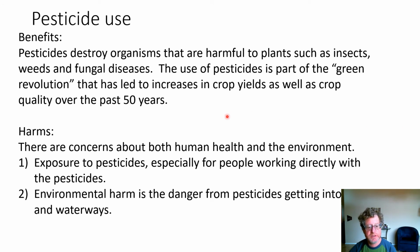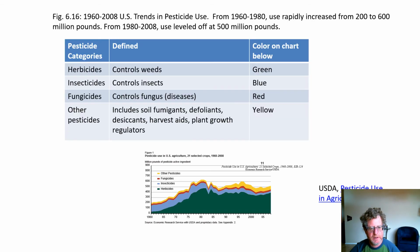Similarly, pesticide use helps the crops, so you get crops that need to be sprayed for fungus, for bugs, and to keep the weeds down. But there are harms from this pesticide use, such as exposure to the pesticides, especially for people working directly with them. I know some people are into organic foods, but the amount of pesticides in the stuff you buy in the grocery store is really trivial. You're better off eating fruits and vegetables and not worrying about pesticides than saying, oh, I can't eat fruits and vegetables because I can't afford organic foods. But there's also environmental harm from all this spraying. So those are the harms from pesticide use.